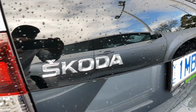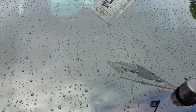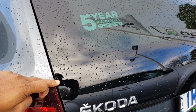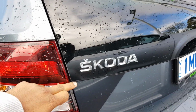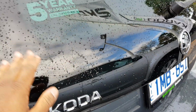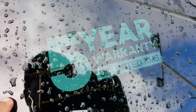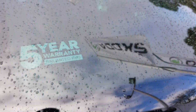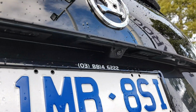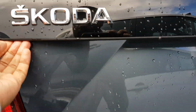Skoda Rapid. I like how the glass doesn't actually stop here, like most cars. It actually continues all the way up to here. It's actually a pretty nice detail. 5-year warranty, unlimited kilometers. Rear backup camera. See, it's like a solid piece of glass. How cool is that?